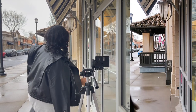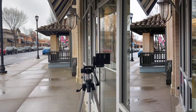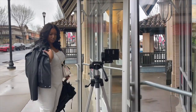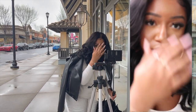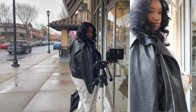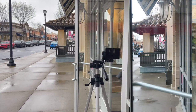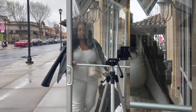The blue shirt is just the awkward blue. It looks good on this camera.